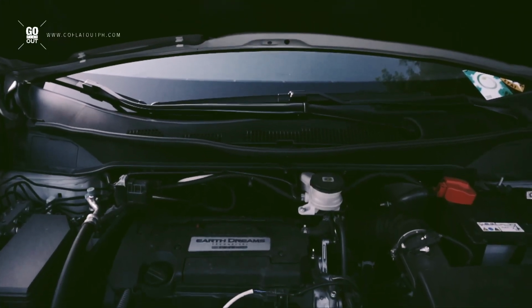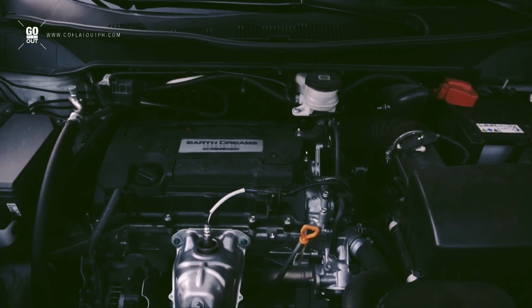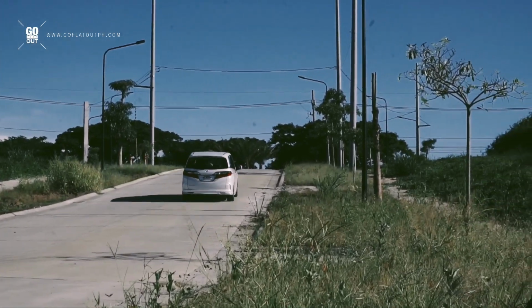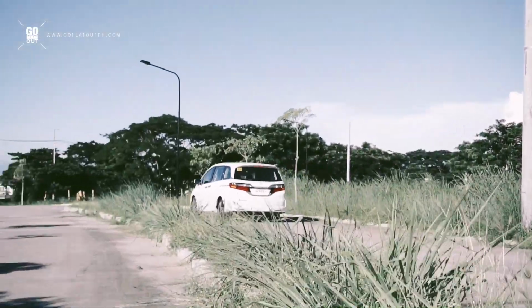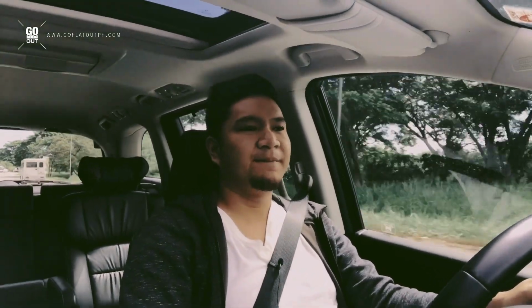And with this car's 2.4-liter iVTEC inline-4 petrol engine mated to an Earth Dreams CVT, the overall acceleration and the way it overtakes or accelerates from a stoplight is that it's catered more to a relaxed driving nature. It's not underpowered, but it's not quick either. A jab of the throttle won't send you back to your seats, but rather, power is delivered in a linear and relaxed manner. And even if you put your foot down, the engine still remains quiet inside and the power delivery very smooth.